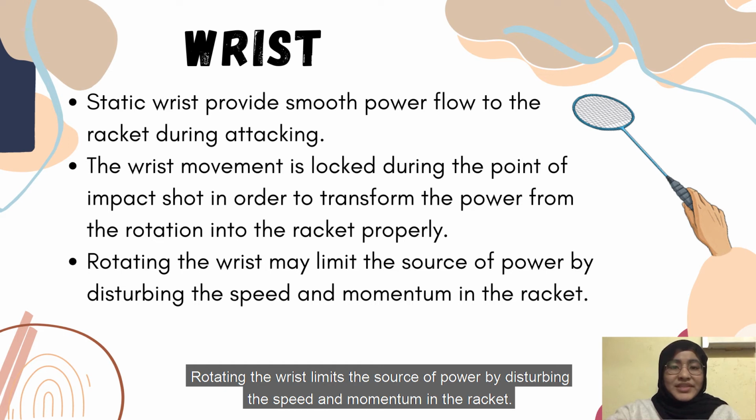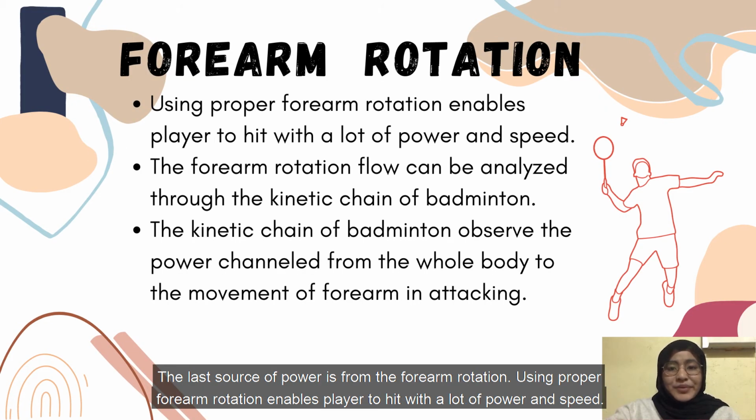Rotating the wrist limits the source of power by disturbing the speed and momentum in the racket. The last source of power is from the forearm rotation. Using proper forearm rotation enables players to hit with a lot of power and speed.